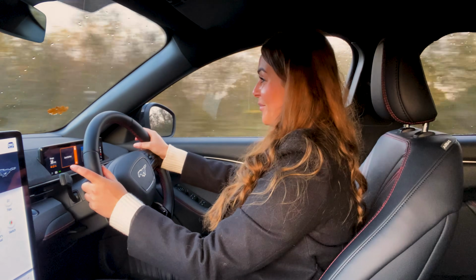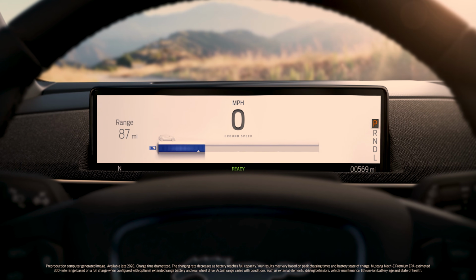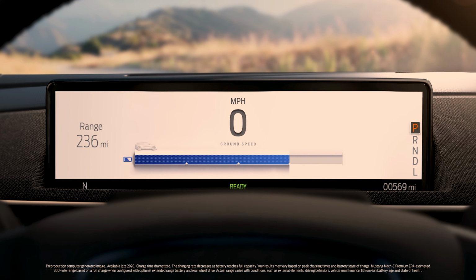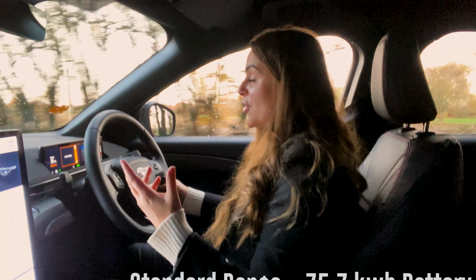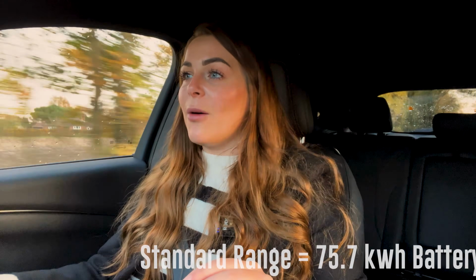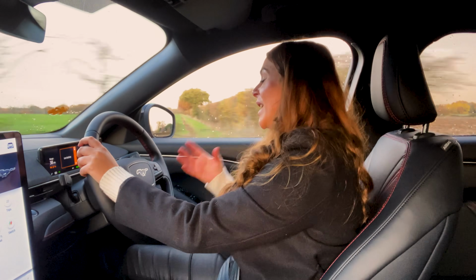I hope you're paying attention, because range and power across all the different Mustang options vary quite significantly, and it can get a bit confusing. You ready? So let's start by talking about the predicted range. There's two options of Mustang Mach-E to choose from, rear-wheel drive and all-wheel drive. And unlike the Kia, this does get the option of two different batteries, and they call these a standard range, which is a 75.7 kilowatt hour, and then also an extended range, which is a 98.8 kilowatt hour battery. And between these two different batteries, there's 5 different configurations, and they all get a different predicted range.